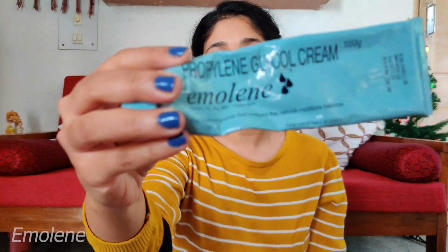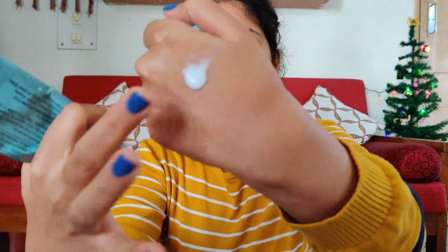For moisturizer, I have three moisturizers that I use, mixing and matching depending on the weather and what my skin needs. The first one is Emolene. I think you've seen this a lot on the internet. This was given to me by my doctor. I have extremely dry skin. Did I already say that? Yeah. So this one is pretty good. It is a very light formula, and I use this mainly in the summers, when my skin is okayish and kind of combination type. So that's when I use this.